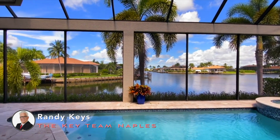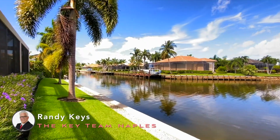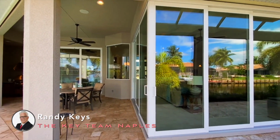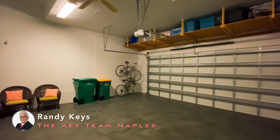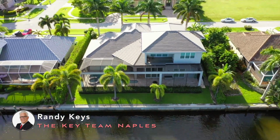And while you experience water views from almost every room in this home, there's nothing quite like the tranquil beauty of the bay views from the private screened lanai. An oversized 2-car, tiled, and air-conditioned garage provide the perfect complement to this home.